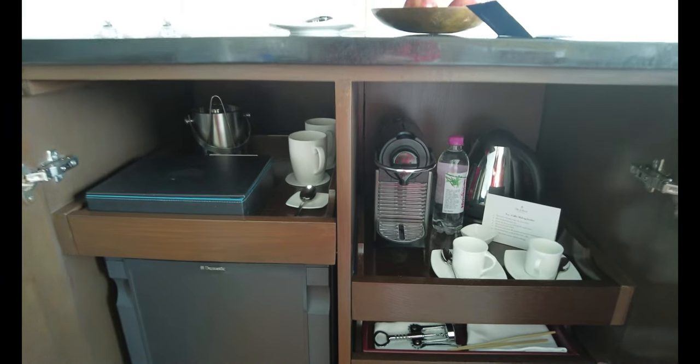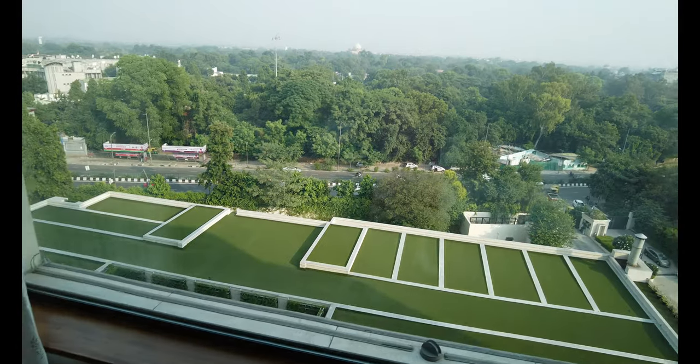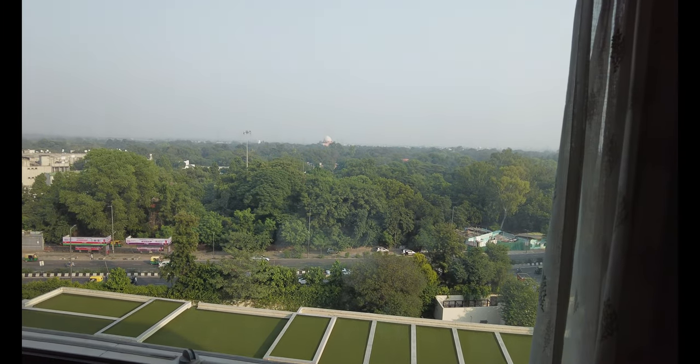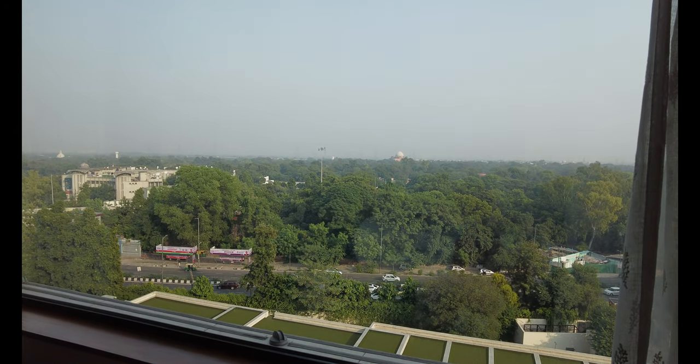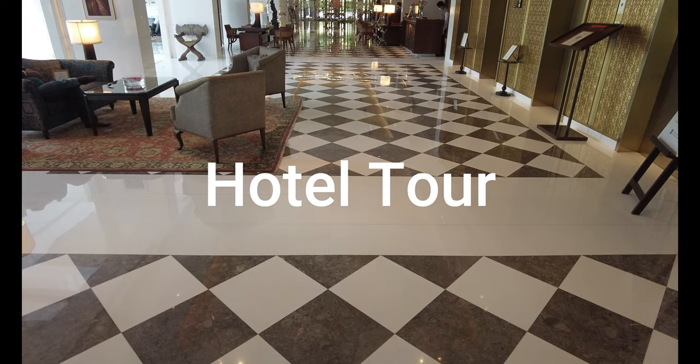Although they had a breakfast buffet spread, it wasn't a mass-produced affair compared to other places, and the focus was rather on the à la carte menu, which provided continental and Indian dishes. Enough about breakfast for now. There will be footage of the breakfast spread at the end of this video.